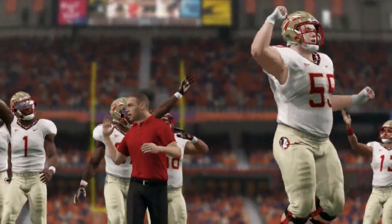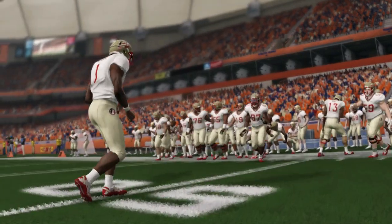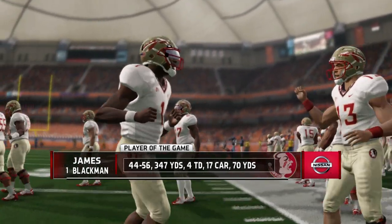And that should do it. Our final tally in this one. Florida State 41, Syracuse 20.